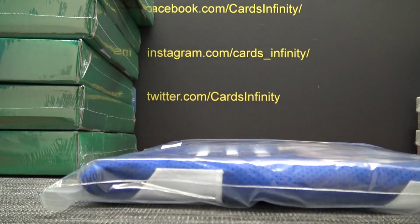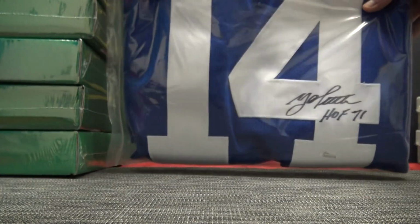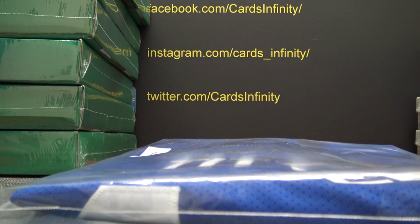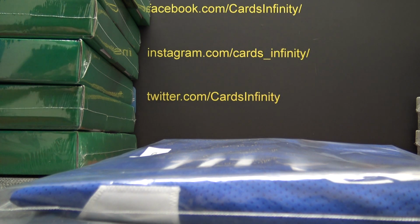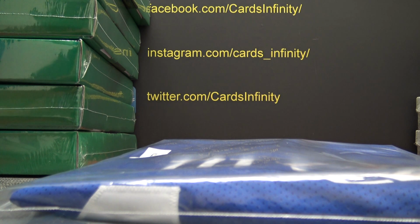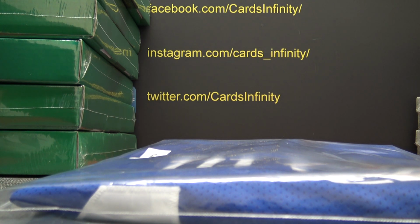Y.A. Tittle for the New York Giants. Inscribed Hall of Fame 71. Y.A. Tittle. Pretty cool. New York Giants is... I saw New for Patriots, New for Jets, New for Saints. There they are, number 18. Mark Pat got that one. Mark Pat gets the Y.A. Tittle.